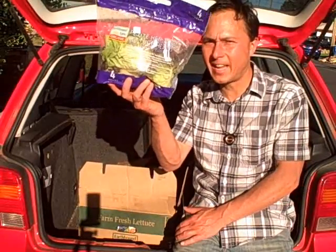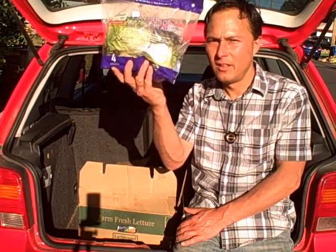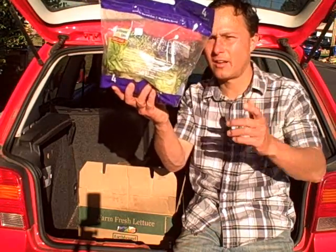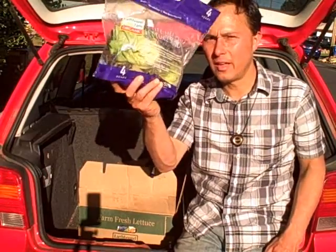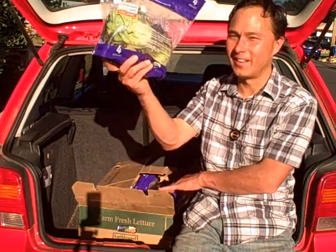So there were 9 of these, and it was basically $8. So that's definitely less than $1 for each one of these packs. That's definitely an amazing deal. These probably retail at a couple bucks each. So, excellent deal on the heirloom petite organic lettuce heads.